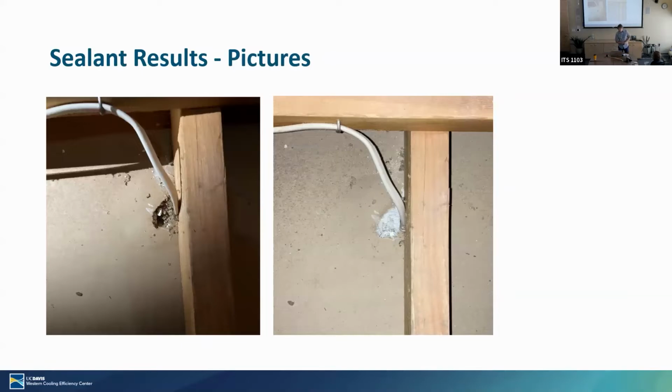These next few slides are just pictures. Left is before, right is after. This is some Romex going through the ceiling. This is a picture in the attic looking down. You see the electrician was, this is a pretty typical hole. Sometimes they're just not careful, but you can see it's sealed up, airtight.